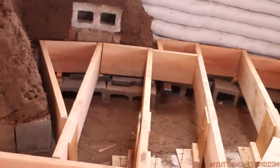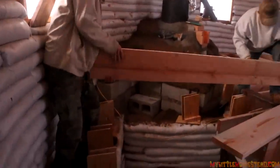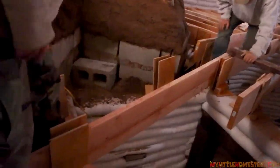We can do a couple of these anyway before it gets too dark. That one. All the way to the wall. Okay. We're gonna take these 8 footers and we're gonna run them out over the top of the stairwell. Cantilever them out.